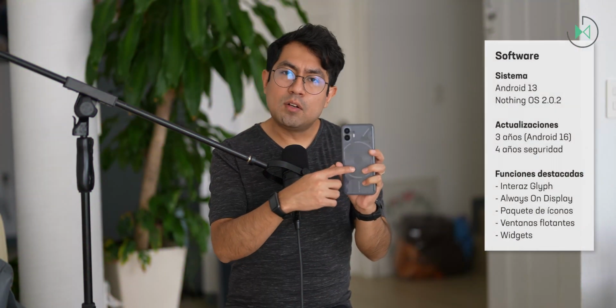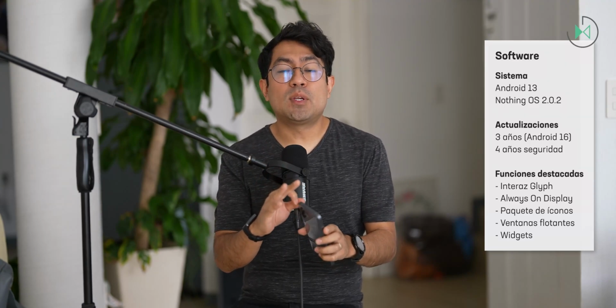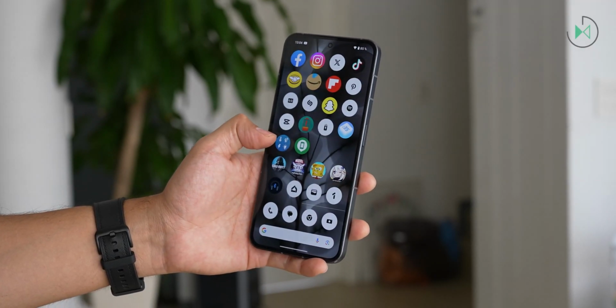This device has Android 13, so it comes up to date from the factory, and that's a very positive thing. It also gives us 3 years of software updates, so it should make it all the way to Android 16. Although because of the dates we can't guarantee Android 16, but an approximate, it also gives you 4 years of security patch support, so I think it lives up to expectations for a device of this price point. And in addition to the custom home screen with this whole suite of special icons, it gives us some other extra features.